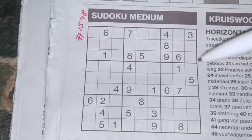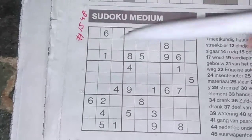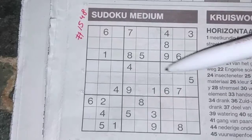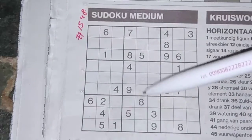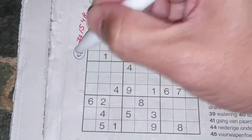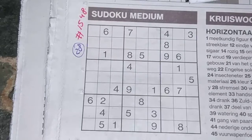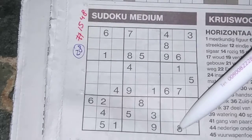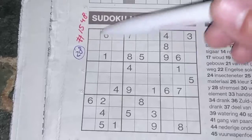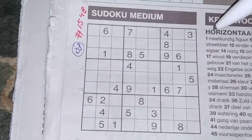Before I start, I always count the printed numbers, so you have an indication of the difficulty level. We have here 2 plus 3 is 5, plus 5 is 10, 11, 14, plus 4 is 18, plus 5 is 23, plus 4 is 27, 28. Wow, easier than the one-star Sudoku, because the one-star Sudoku has 27. Let me check this, if this is correct. 1, 5, 10, 14, 17, 18, 20, 23, plus 5, 28. Yes. So it's easier than the one-star Sudoku.